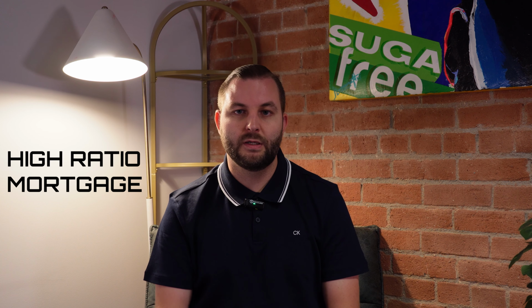Those are insured mortgages, usually with CMHC, but there are other insurers as well. And the way it works is you'd have to pay an insurance premium, which on a 5% down payment is 4% of the loan amount, of the mortgage amount. So on a $500,000 property, that would be a $20,000 insurance fee and $25,000 down payment. So your mortgage amount would be $495,000. And again, that insurance amount would be amortized throughout the life of the mortgage.